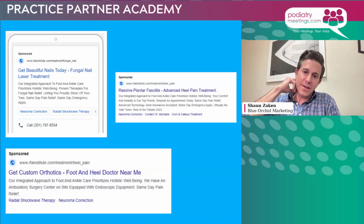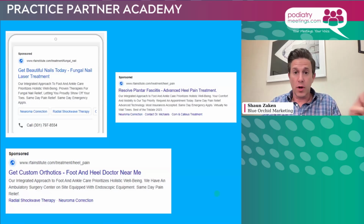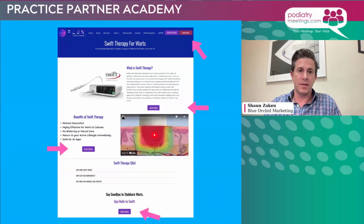And since the success of your ad is directly tied to your website, you want to make sure that you have multiple opportunities to convert with, say, a book an appointment button or something similar throughout that landing page. Like here, you can see 4 different opportunities. One here in the header, 2, 3, 4. 4 different opportunities to book an appointment on this landing page. We want to maximize those opportunities for leads from Google to convert them into patients.